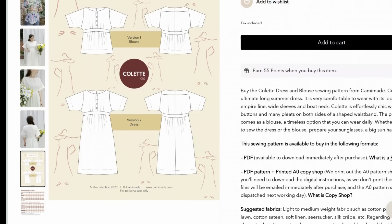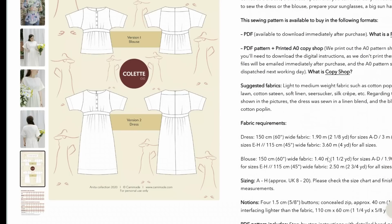Colette is the ultimate long summer dress. It is very comfortable to wear with loose fitted empire line, wide sleeves and a boat neck. Colette is effortlessly chic with front buttons and many pleats on both sides of a shaped waistband. The pattern also comes as a blouse, a timeless option that you can wear daily, whether you choose to sew the dress or the blouse. Prepare your sunglasses, a big sun hat and sandals. What a stunning summer dress that would make.